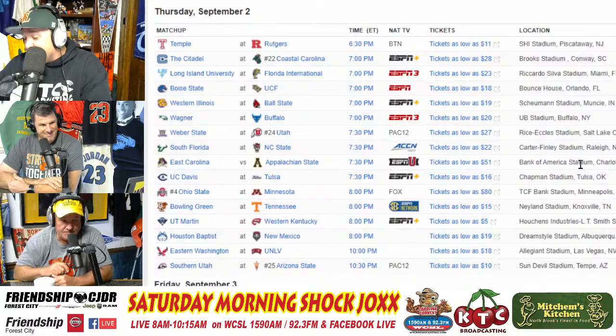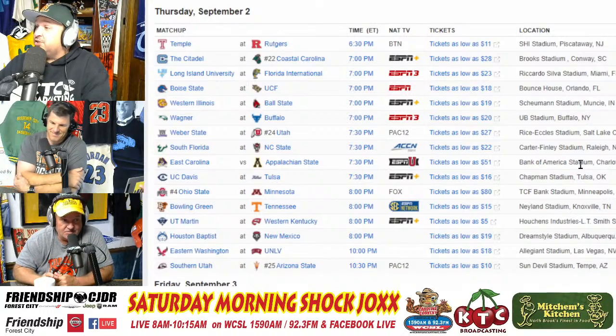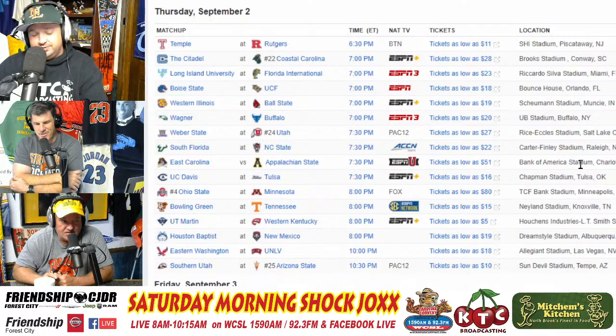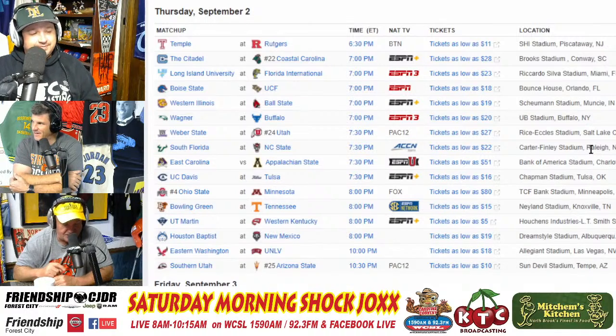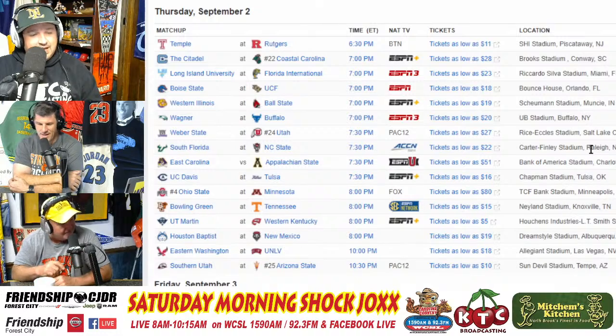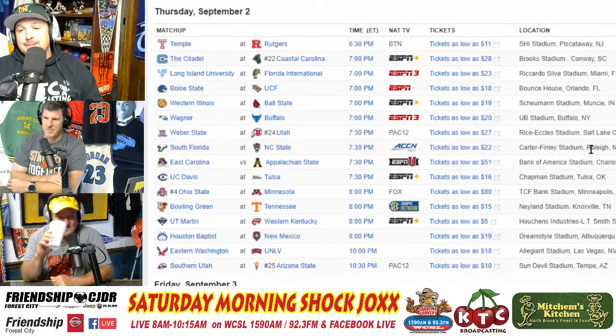East Carolina, North Carolina, NC State, Wake Forest come up there, but we can't get none of the other schools. Nobody wants to drive up there. You be careful, Kevin, in Charlotte, though, because last time East Carolina was down there, they beat North Carolina State like a drum. I tell you what, East Carolina's been struggling.